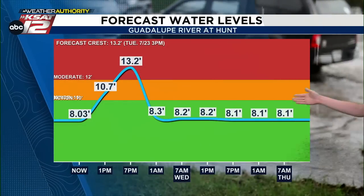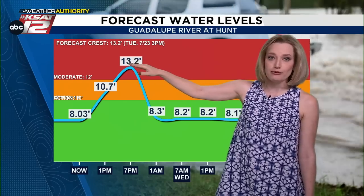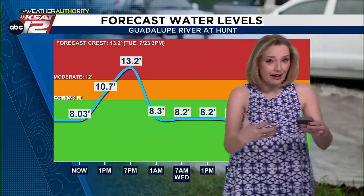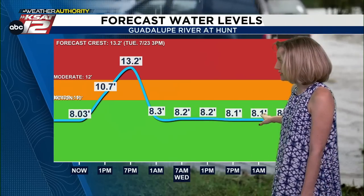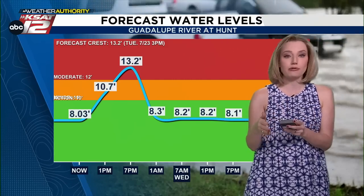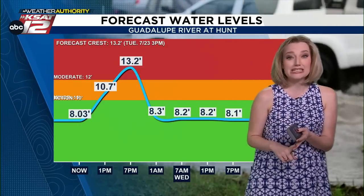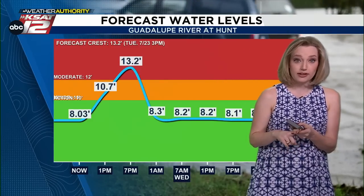So let's go back to our graphics. I'm showing you here the Guadalupe River at Hunt, a little bit farther upstream from Kerrville. You can see that the Guadalupe River is expected to peak at 13.2 feet, a moderate flood level, around 3 p.m. After 3 p.m., it will start to descend and will be out of the flood stages by the late hours of this evening. But still, for the next couple of hours, please be very careful if you live or work around the Guadalupe River in Kerr County, or if you live and work near the Medina River in parts of Bandera County. So be very careful of that, please.